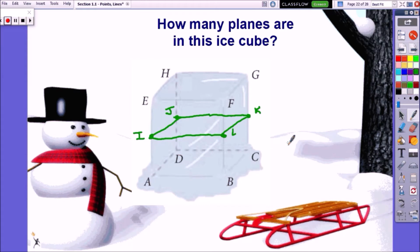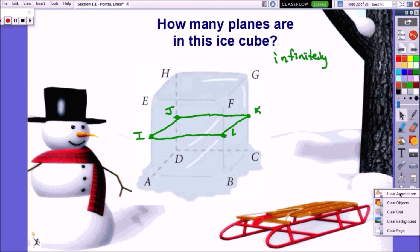So the actual answer of how many planes are in this ice cube, technically there's infinitely many. But how many are we really going to talk about? Probably the main six, right? The left, right, top, bottom, and front and back.